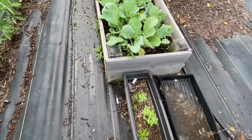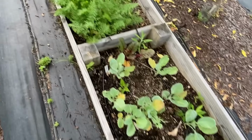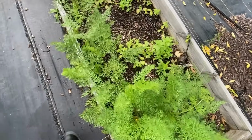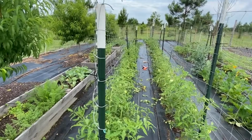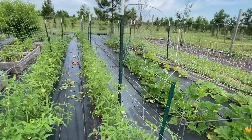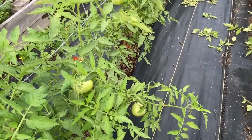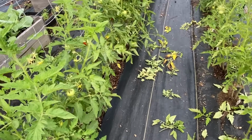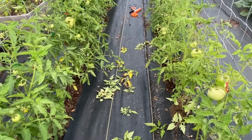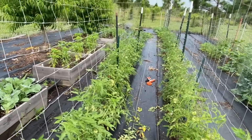Of course, here's my collards again. Carrots. And a little peppermint over here with the carrots. There's the lazy garden, y'all. Look at how loaded the tomato plants are, y'all. There are tomatoes everywhere. Huge, big, big tomatoes.